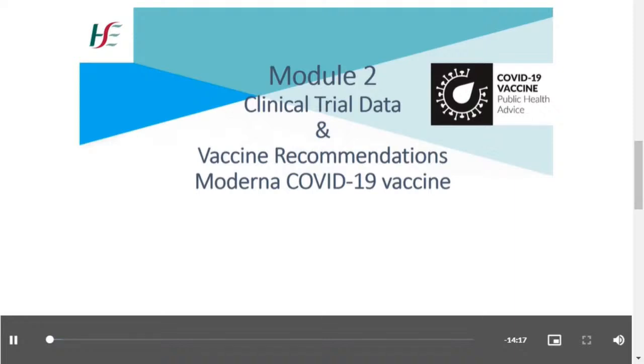Regarding the duration of protection post the mRNA COVID-19 vaccine, it's important to state that vaccine recipients may not be protected until 14 days after they've received their second dose. Clinical trials are ongoing to determine the length of protection from the vaccine. However, it's important to inform the vaccinee that they may not be protected until 14 days after the second dose, and for that reason, they should follow all current public health guidance, including social distancing, hand washing, and wearing of face coverings to protect themselves and others after vaccination.